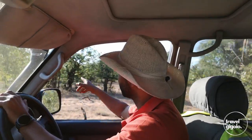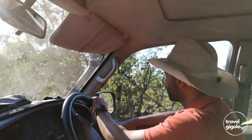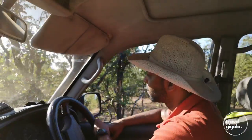What are you pointing at? The elephant and the cub, calf. And there's more elephant here, and we're turning slightly towards them, so let's hope. Are there any on the left? Because I'm a bit vulnerable. Look, I don't see anything on the left, but definitely on the right.